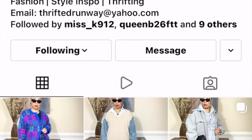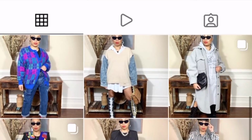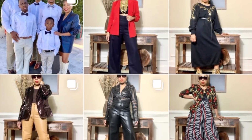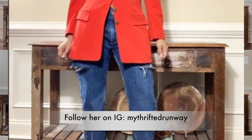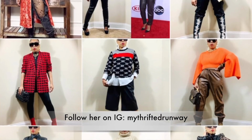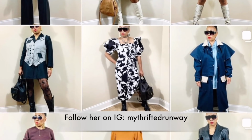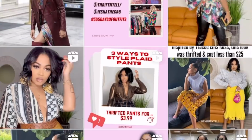Last but not least, you guys, thrifting has gone absolutely insane. One of my favorite thrifters is, of course, my BFF, Alicia. She is over on Instagram at My Thrifted Runway. You guys definitely follow her and check her out. I love her style. And my second favorite thrifter is Thrift and Tell. And I absolutely love the things that she does.